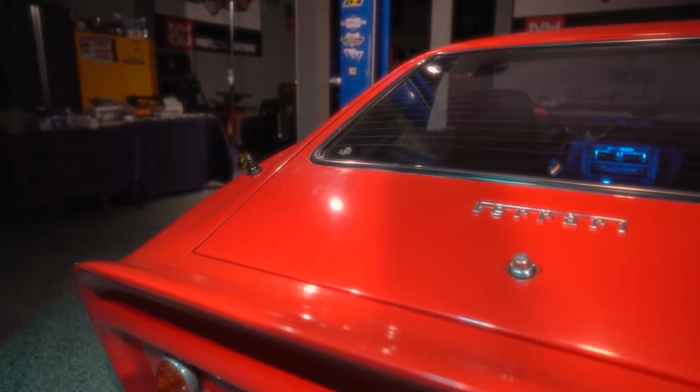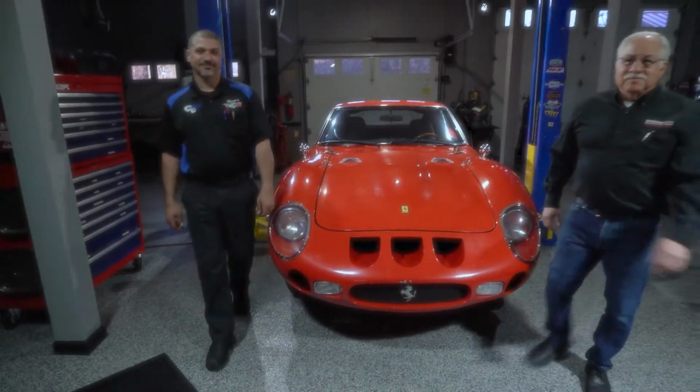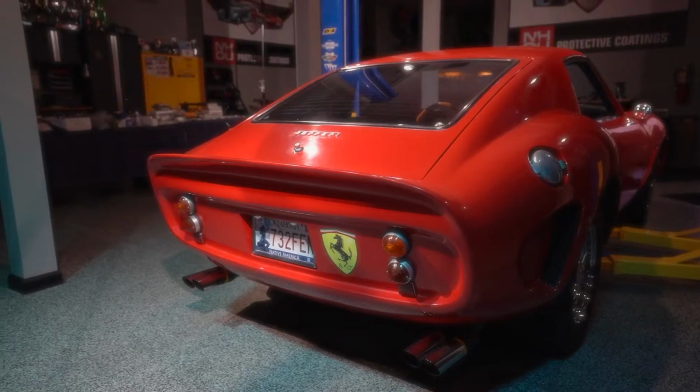Jay stops by to help Sam and Doug complete the remaining interior for the Alpha 1 GTO. The dashboard and seats are the last pieces that need to be installed.